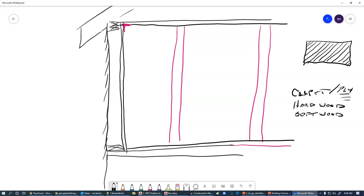You can go into your crawl space or your basement and look up at the floor and pull back a little bit of insulation. You can figure out what kind of subfloor you have in your house. Question: why did they use diagonal back then? Well, that's a very good question.